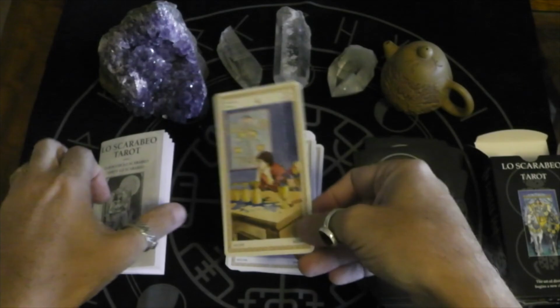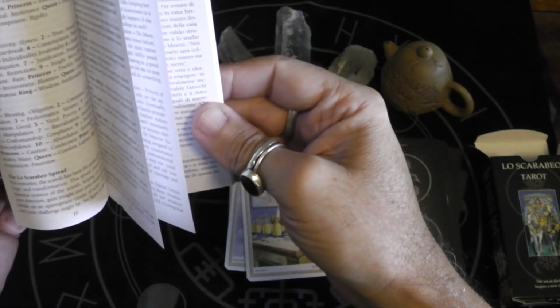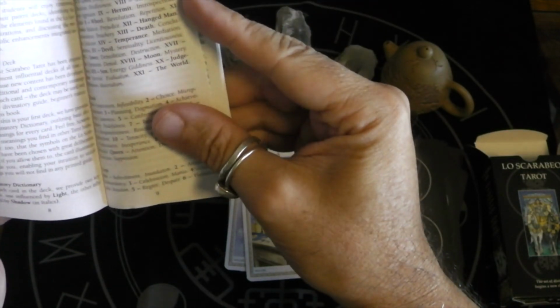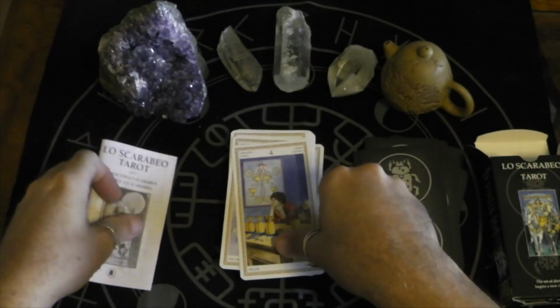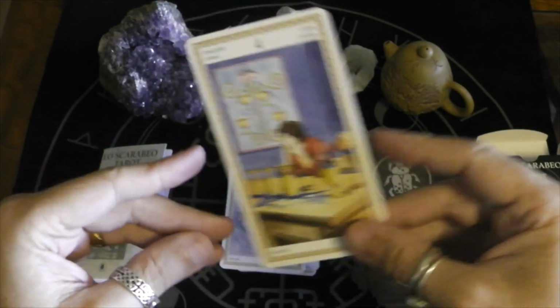Just out of curiosity, let me see what they have to say about cups. They don't really have much in here. So 4 is satiation. Okay. Huh.